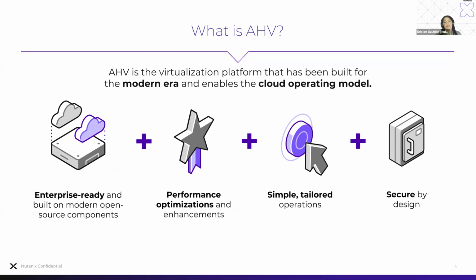I'd say our four pillars when we think of product development and what's most important are things like security, performance, scale, and resiliency. So we always take those things into consideration as we're developing. It's enterprise ready. We've tested this at scale. We have customers of a variety of sizes, but across enterprise, large enterprise, et cetera. And performance is hugely important to us.